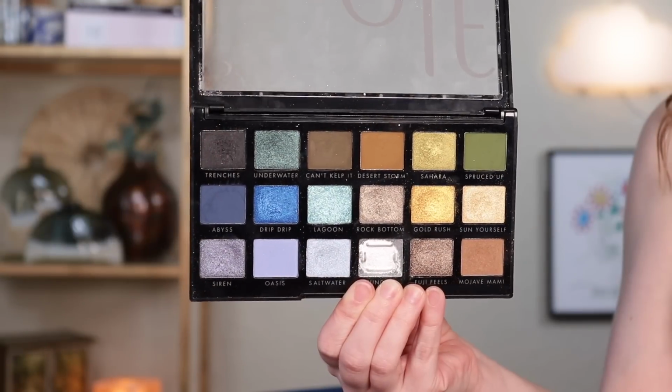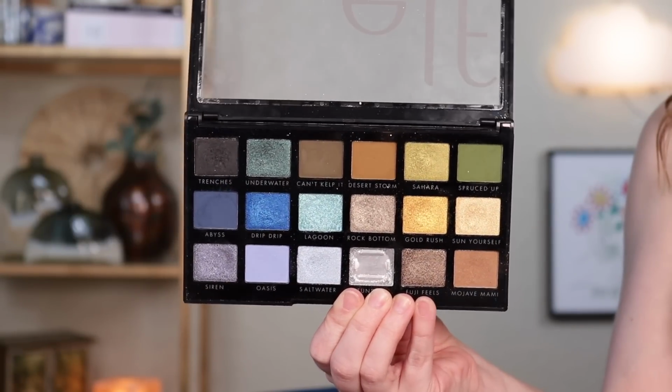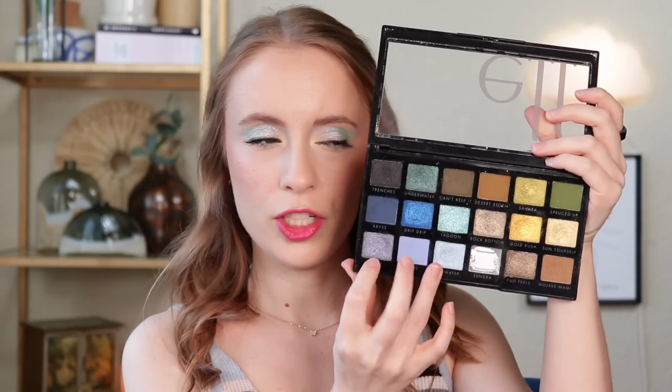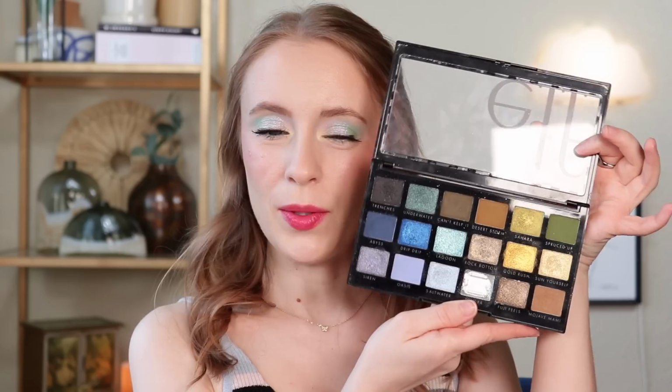I just did a very monochrome blue look with Oasis and Abyss, and then I did a mix of Siren and Saltwater, these two blue shimmers, on the lid. So that's always a fun one.